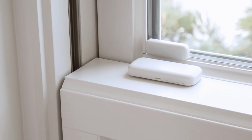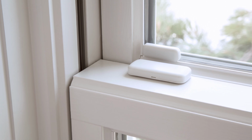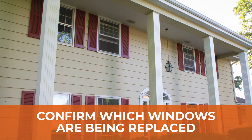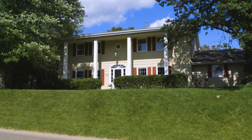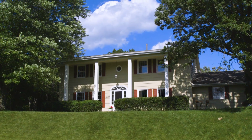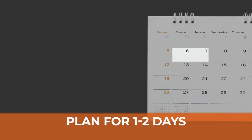On the day of installation, disconnect security features on windows to avoid sounding false alarms and keep children and pets away from work areas. Confirm exactly which windows are being replaced before the work begins. The number of windows being replaced will help determine the amount of time the whole project will take. On average, plan for 1 to 2 days from start to finish.